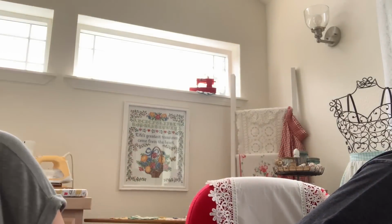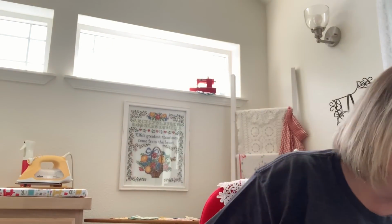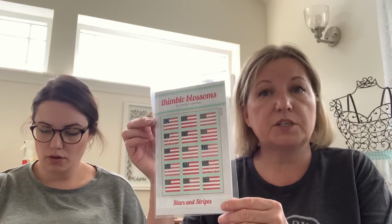I did some quilting. You guys want to see that? Yeah. Let me grab the pattern. I'm gonna grab this book. So I worked on, if you remember, I won that kit from Fiji Mama Quilts. Oh yeah. So I started this, and I actually could be finished.